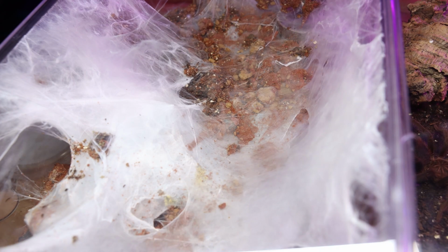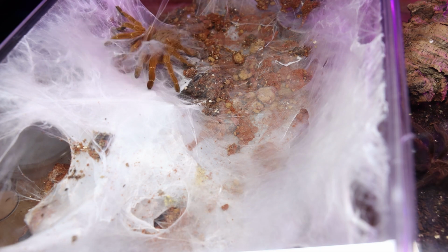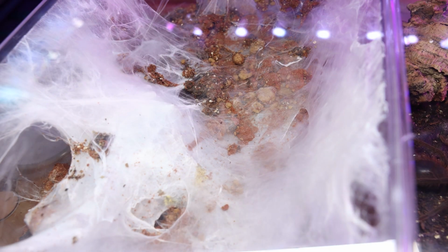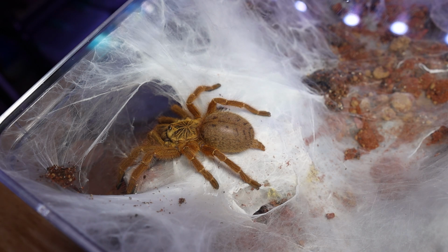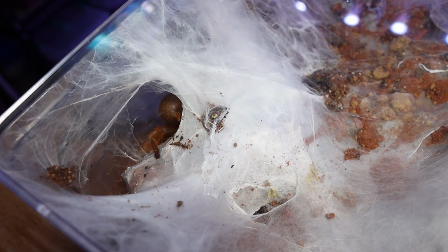I would set my camera on time lapse at night when I went to bed, and in the morning I would continue recording when I went to work, just to see if I could capture her making her egg sac. It didn't give me the best angle that I would choose, but it was the best I could do given the circumstances.